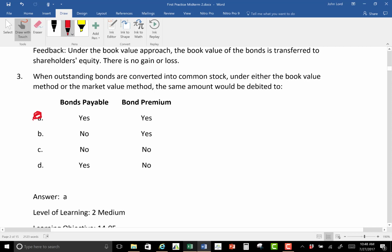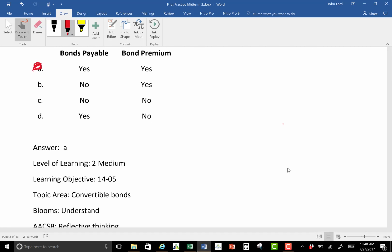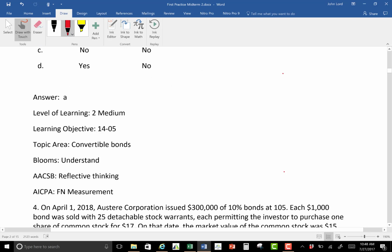Okay. Well, they say that question's medium. That could be hard if you don't know what you're doing, I guess. Otherwise, it's medium because you don't have to make any calculations. Question on that?